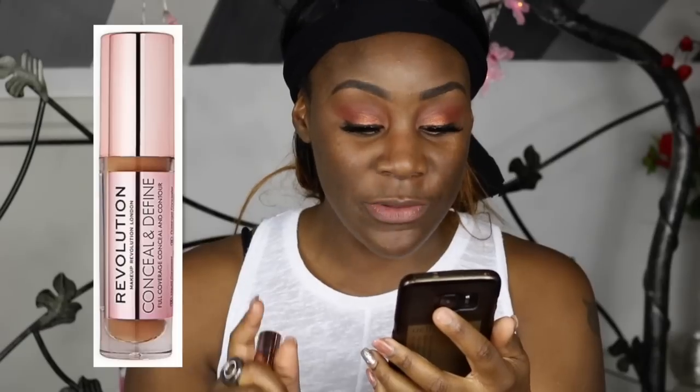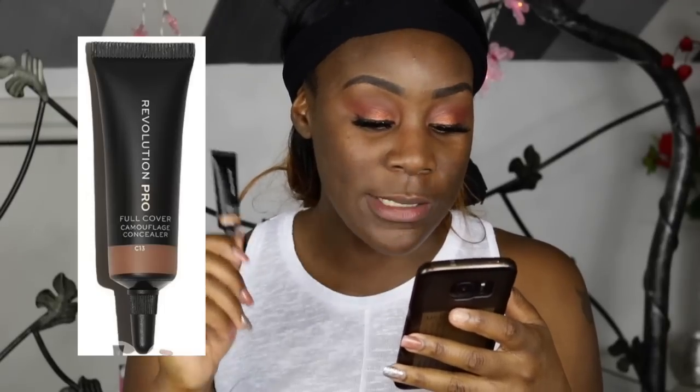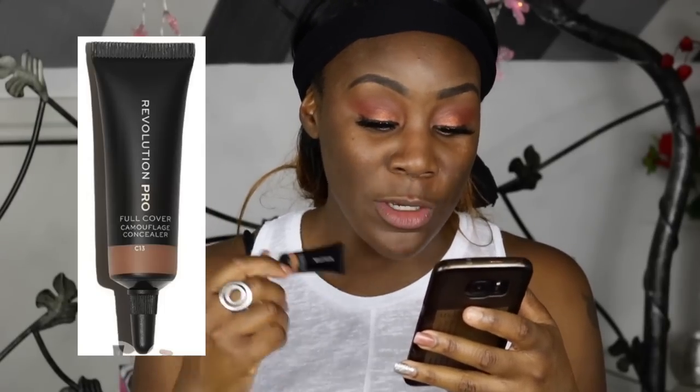For the concealer, the Conceal and Define retails for £4 and it's lightweight but full coverage. It covers blemishes, evens the skin tone and covers dark circles with a matte finish. The Revolution Camouflage Foundation retails for £7 and is a full coverage foundation which gives maximum coverage with an even, natural looking finish to the skin. The Camouflage Concealer, also in 18 shades, creates a long-lasting maximum coverage and conceals blemishes, scars, birthmarks and so on, and this retails for £5.